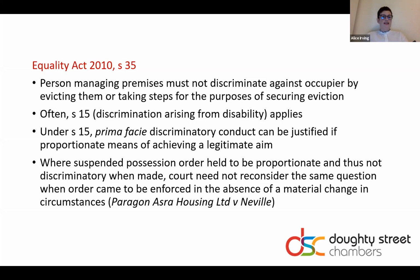A circumstance that would often arise in this context is Section 15, discrimination arising from disability claim. And this basically would be where the reason why the landlord is evicting the tenant is in relation to behaviour or something that is arising from or as a consequence of the disability of the tenant. I'm just mindful of time, so I'm not going to give you a rundown of the discrimination law there. I'm sure that you're familiar with it.